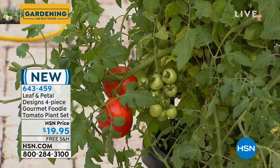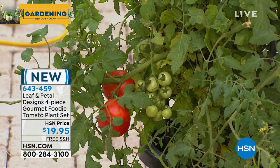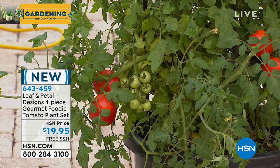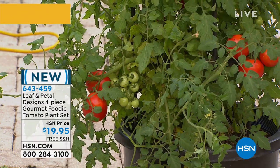Just think about the economics of that. $5 a pound, that means this tomato is going to cost you $10. Exactly. And you're going to get tons of these on four different plants. You'll get hundreds of dollars worth of tomatoes for 20 bucks. That is just a bargain.